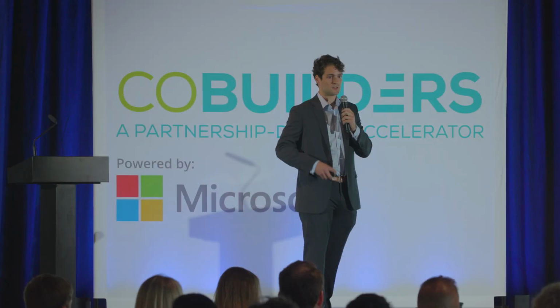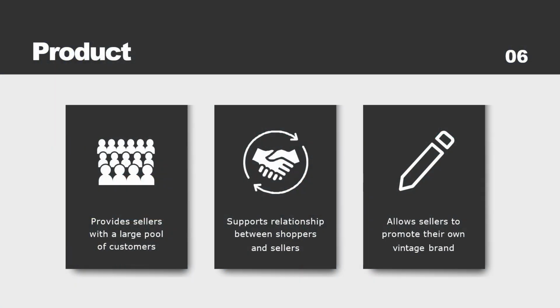Our business model provides 3 main aspects. The first is we're giving these sellers a large pool of customers. This is due to our utilization of customer bleed over. Sellers bring their respective customers to the platform, but that's not the only people that are going to be seeing their items. The other sellers will also bring all of their customers, including the customers that we bring to the platform. They're not going to just shop that one store. They're going to have access to these hundreds of different stores on the platform.